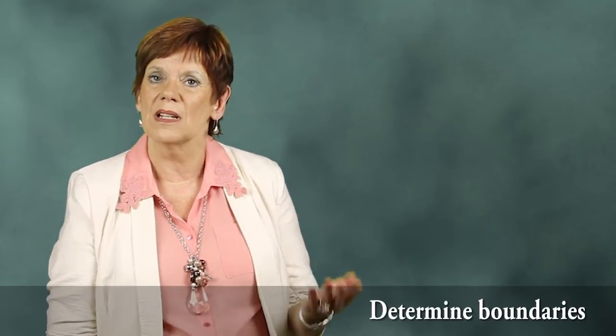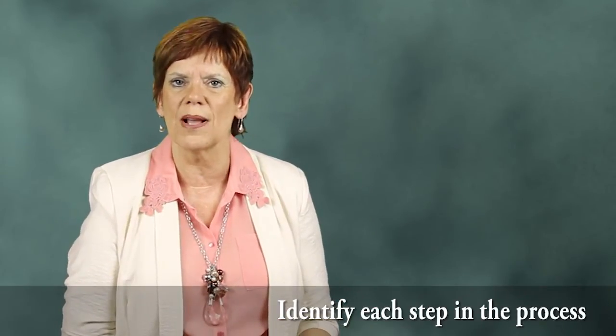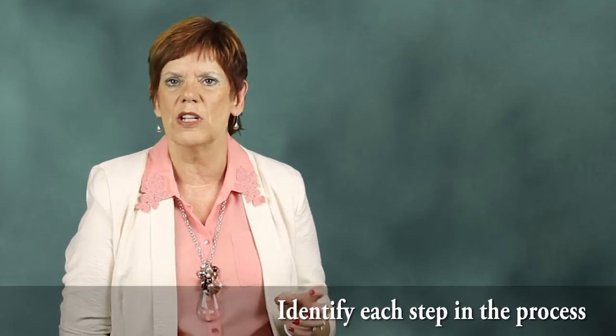Second, determine the boundaries. What triggers or starts a process? Is it a networking event, the end of the month? And what ends it? Is it a meeting is scheduled or the bills are paid? Third, identify each step in the process, how it actually works. Use 1 square post-it note for each task.